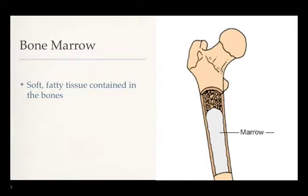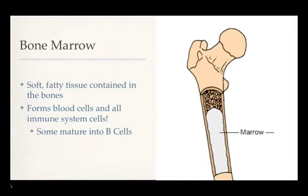And then, of course, we have bone marrow, and that's the soft, fatty tissue that is contained in the bones. The bone marrow forms blood cells and all of your immune system cells. Some of those cells mature into B cells, some of those move into the thymus and mature into T cells, and so on.